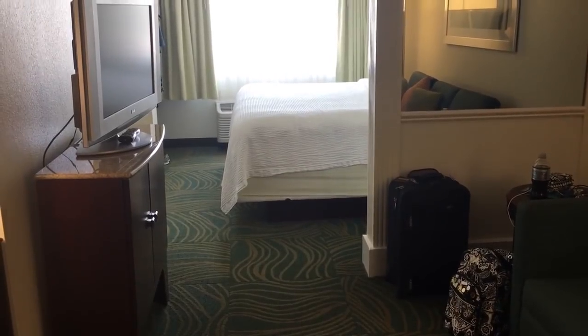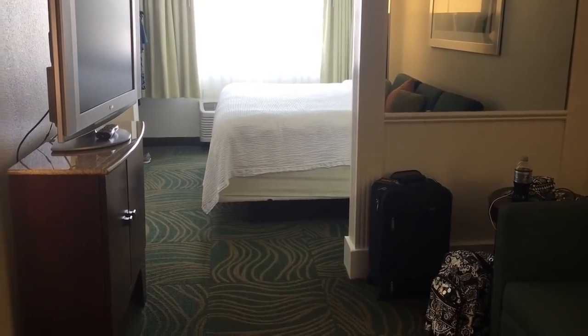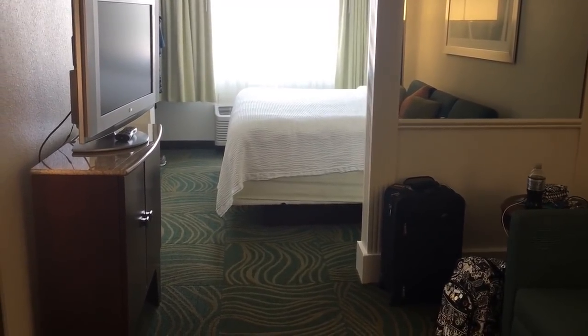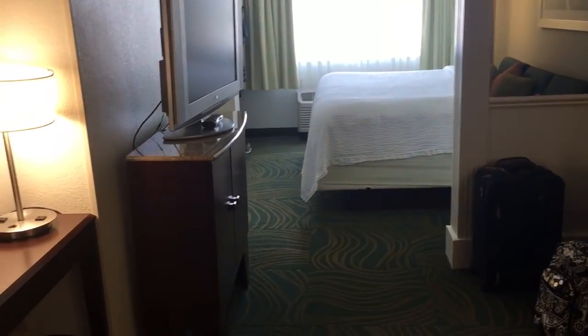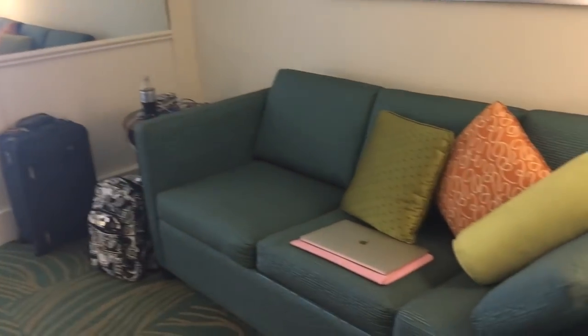Drove to Richmond, climbed on a JetBlue plane, and we're in Fort Lauderdale, Florida by about 9:30 this morning. We got picked up at the airport by a free shuttle provided by this hotel, the Spring Hill Suites by Marriott. So it's very nice. So I thought I would give you a little tour. This will not take very long.